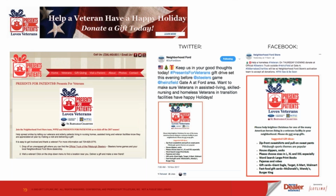At tonight's game, the Pittsburgh Steelers game tonight, fans can drop off gifts or make monetary donations at the official Pittsburgh Steelers truck outside of Heinz Field. Now, working with St. Barnabas Charities, the neighborhood Ford store, the FDAF, will be there to accept donations, and these gifts make the holidays happier for veterans. Donations are also being accepted at Ford stores around Pittsburgh during this time period as well.